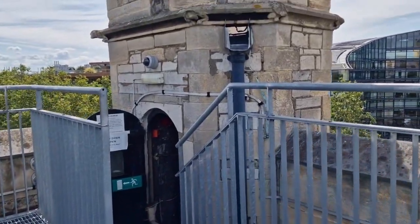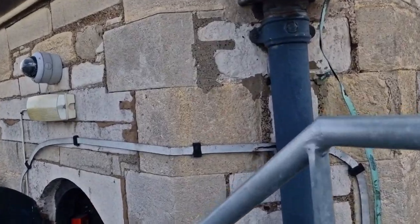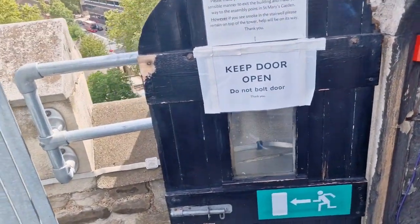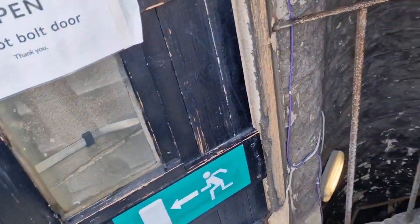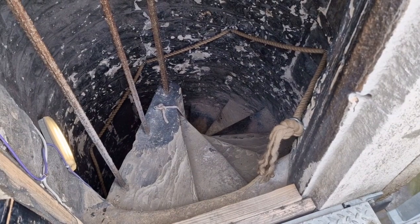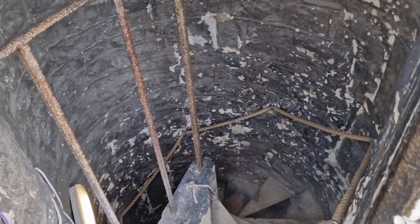Anyways, that's our little rooftop tour done. Hope you all enjoyed this one. And let's go down these stairs. Going down will be the easier part, so that shouldn't be too bad. So, join me at the bottom for part 2.